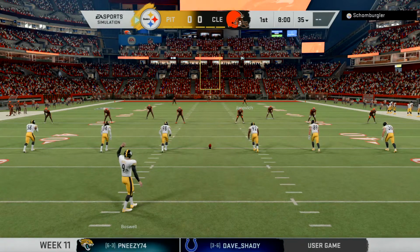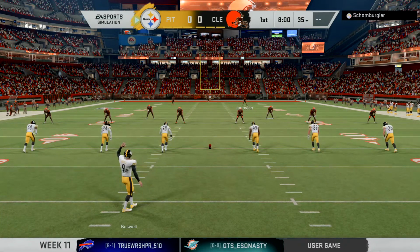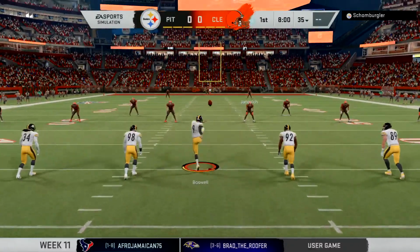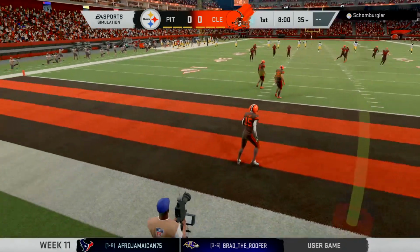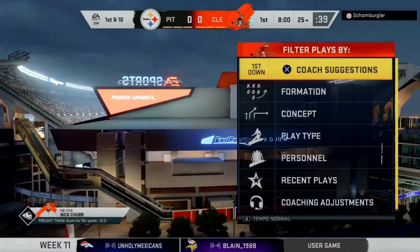They are ready to do battle with Ben Roethlisberger and the Pittsburgh Steelers. The NFL season has hit high gear, and off we go in Week 11 on EA Sports. And this will be a touchback as that sails over the end line.